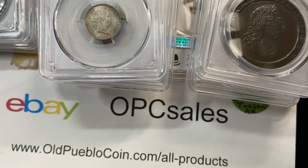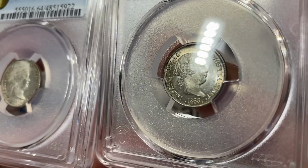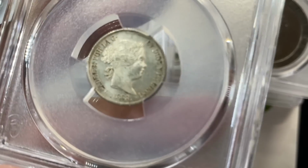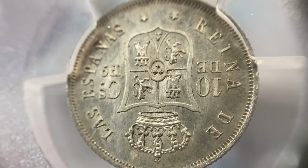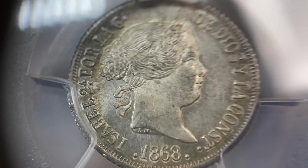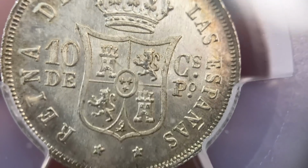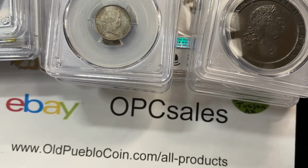But a little hoard, my friends, a little hoard of these. They all have a little bit of that proof-like finish to them. There's another 65 and a 64. Yeah, I know, I'm looking at it upside down. We control the horizontal, we control the vertical. Do not adjust your TV screen, folks. Lovely little bit of toning to that guy. Super, super cool, super fresh. I think I used the term fresh on those coins.